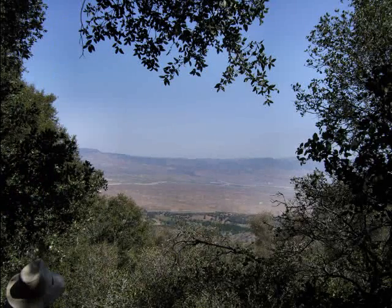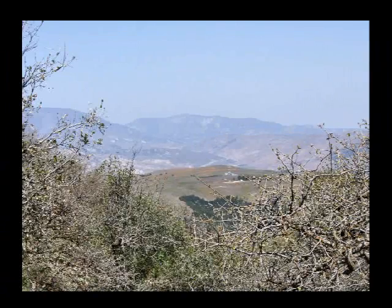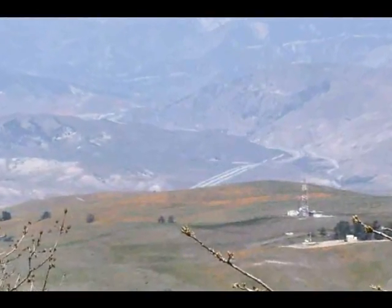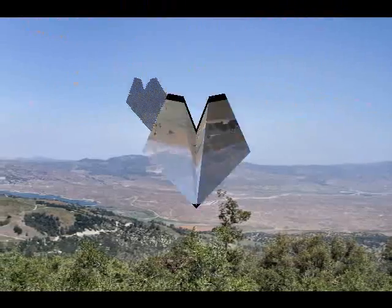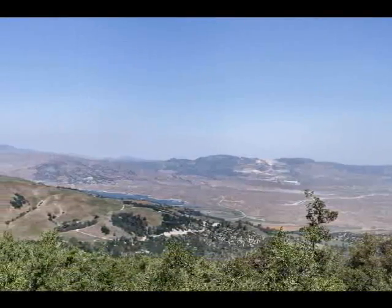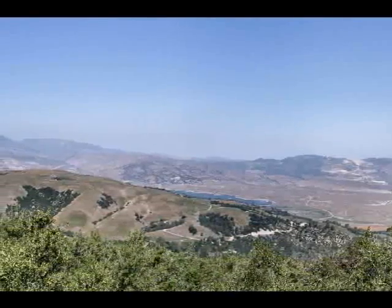And then we also begin to get some pretty nice views, even including a little touch of wildflowers on the hill below us. This adds a little bit of color for us. And then we can begin to take a little bit longer look out towards the horizon. Not too bad a day.